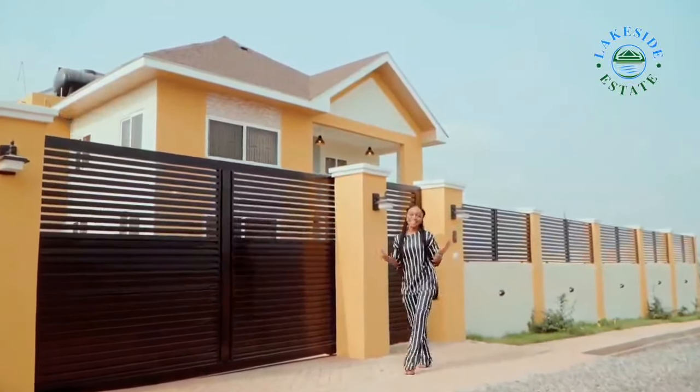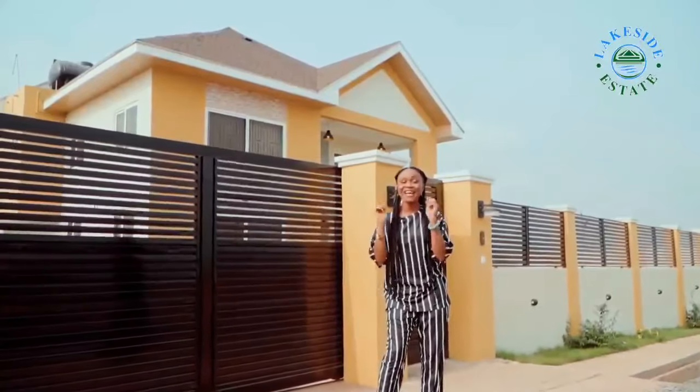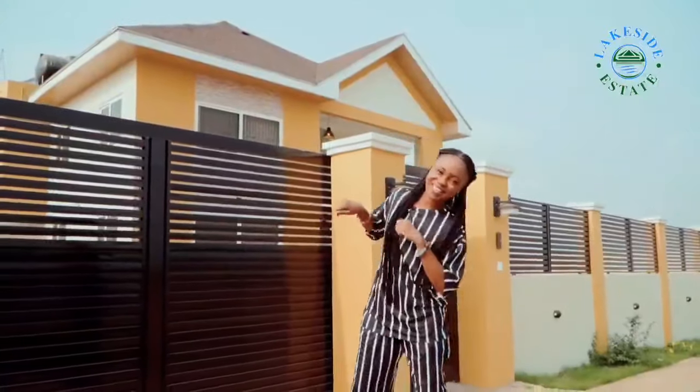Wonderful people. Today we are going to be touring the Orca. Yes, you heard me right, the Orca. A four-bedroom story and the flagship residential property here at the Lakeside Estate. Come on in.